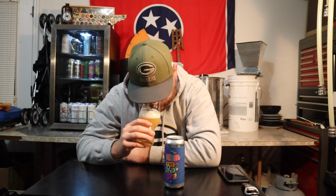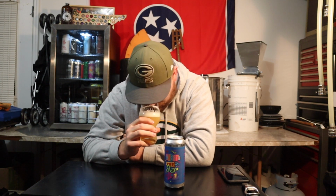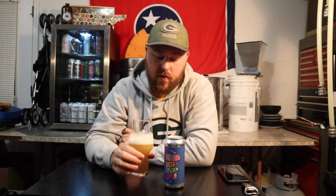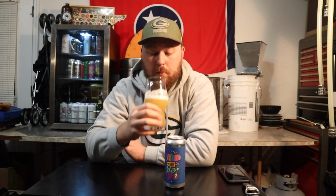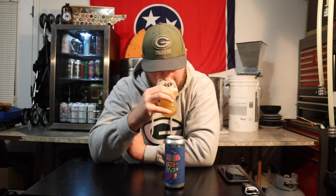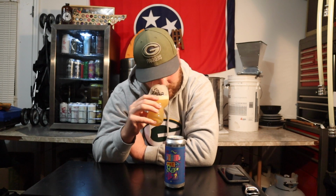So let's shove our noses in it. Wow, wow, wow, wow, wow. It smells great. Definitely citrusy. I do get that coconut thing they're talking about, and I don't think that it's based on just reading it on the label. I really think that's something that stands out, that anybody would pick up on. I'm getting a peachy type thing too. Definitely tropical fruit in there, pineapple, oranges.